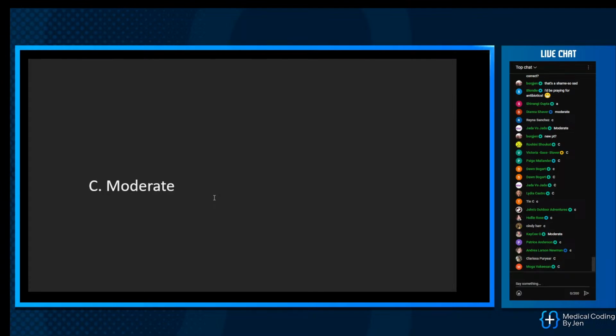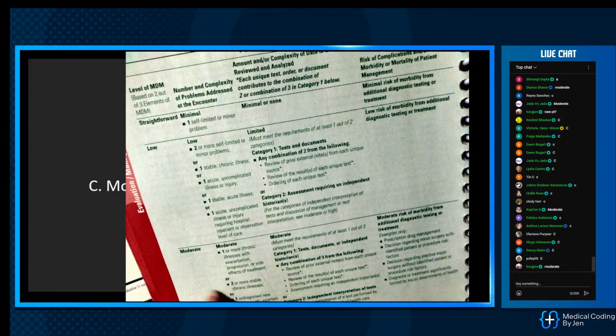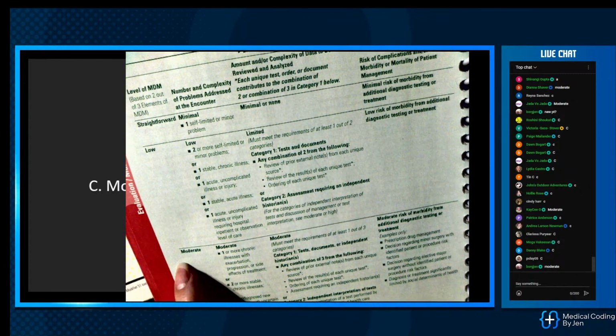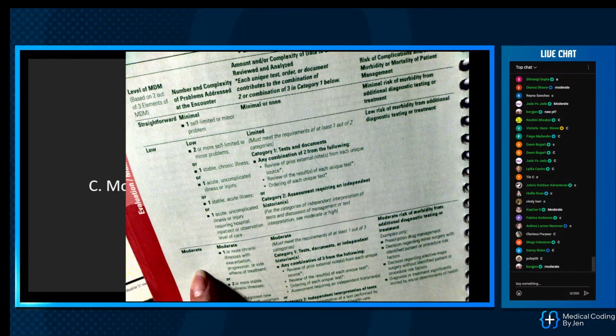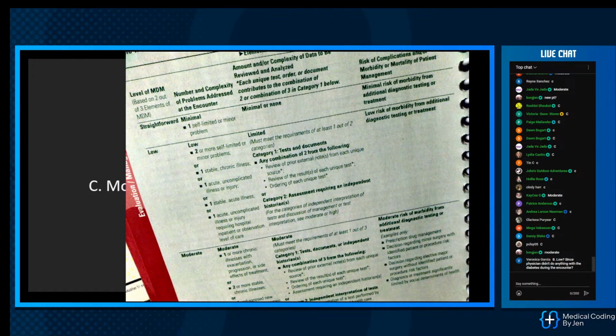This one's moderate. We have one chronic and one illness. We're going to elevate that one to that level. So a good example to write underneath low is UTI. Underneath moderate, put UTI with diabetes. Those are two examples to write right there.